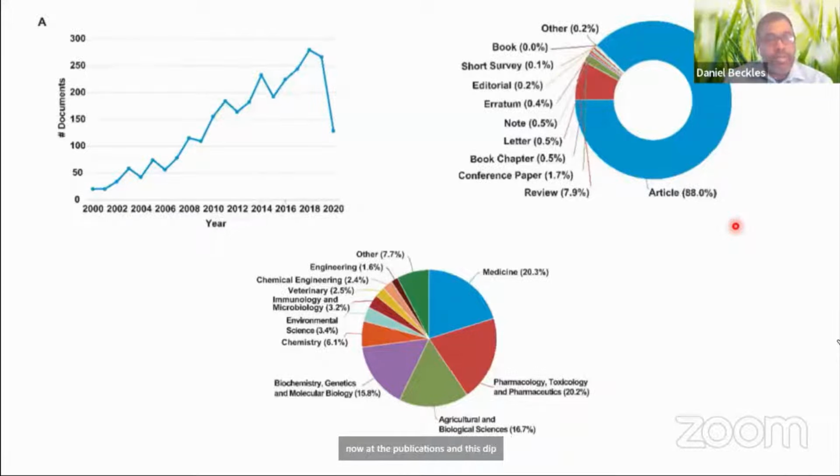When you look now at the publications, and this dip in this graph, the number of documents and publications that are coming out every year has been consistently high except for the COVID pandemic. But I can tell you that after this COVID pandemic, it's continued to follow that graph all the way up. And so when we look at the different types of publications, there are book chapters, there are reviews, there are editorials. When we look at which industry is really looking at this, you can see medicine is 20%.